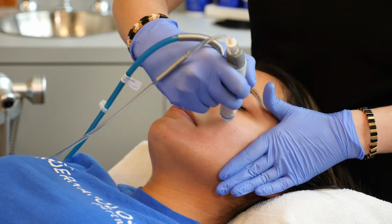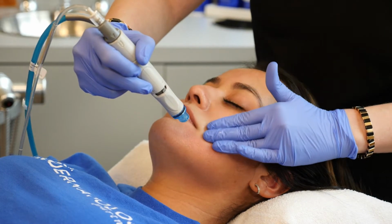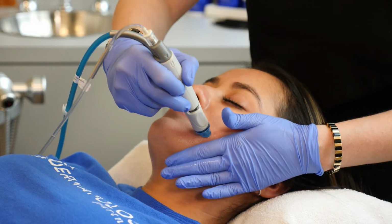HydraFacial is a superior treatment to traditional facials. With the Vortex technology that HydraFacial offers, you can get a deeper exfoliation and a more efficient treatment in a shorter amount of time.